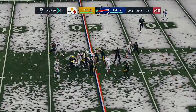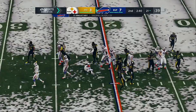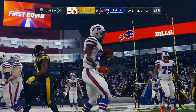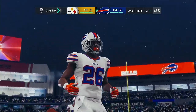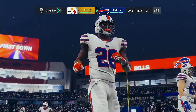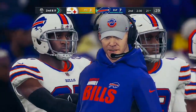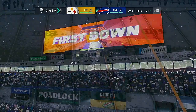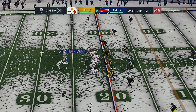On first down, they stick with Singletary, and he'll be taken down near the 20 at the 21. T.J. Watt in on the tackle. You know, it's not just all athleticism from defensive linemen. Let's give them a little credit for their football intelligence as well. Read and react by them, understood the play call, and stacked it up and stuffed the run.